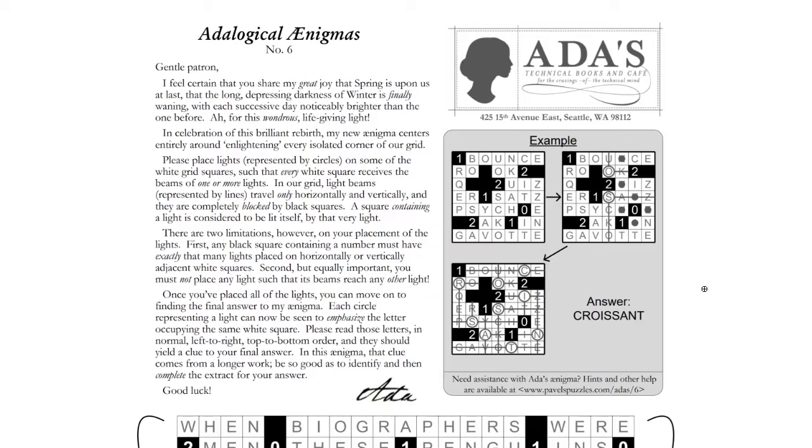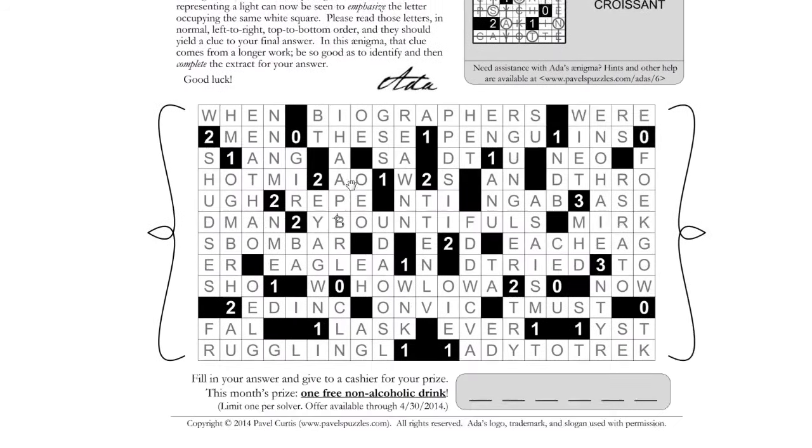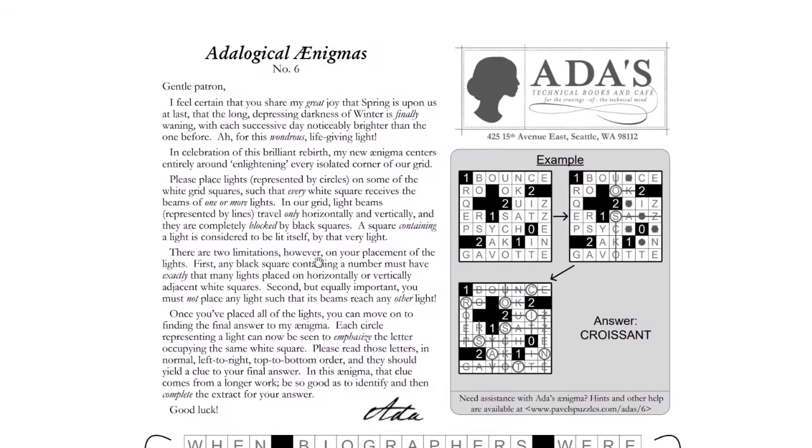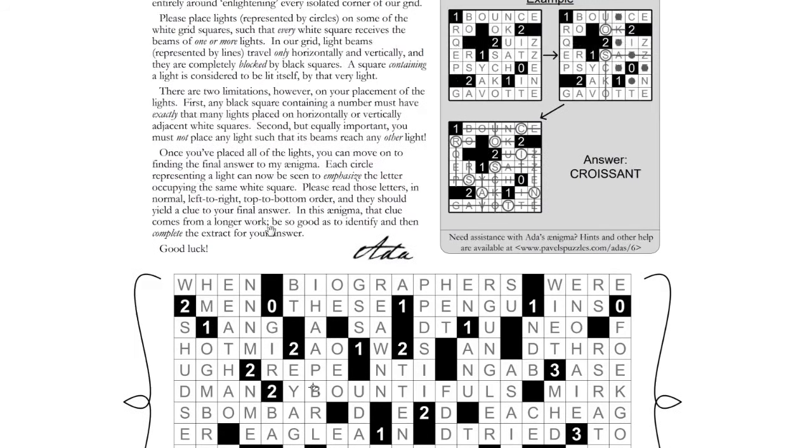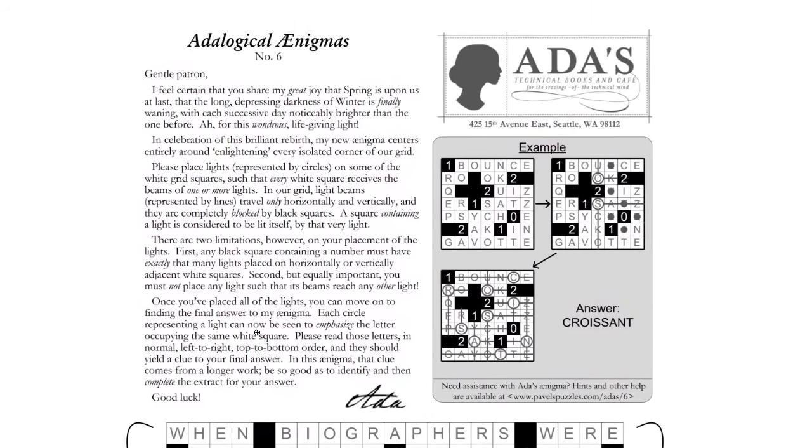Hello. Now that we're done with Five Step Steve, I think it's time to get back to Adalogical Ænigmas with number six. This one looks interesting. It's symmetrical. Oh yeah, as usual. If you want to do this before I do it, go to this website, download it, try it for yourself. All right, so Adalogical Enigma number six.